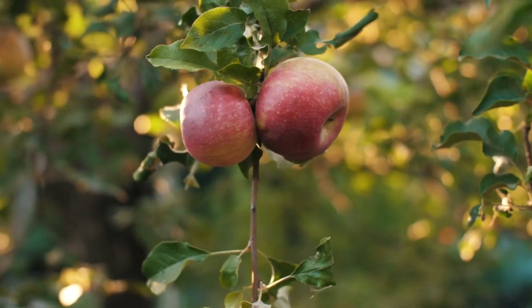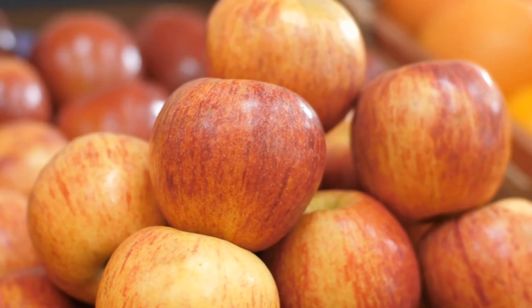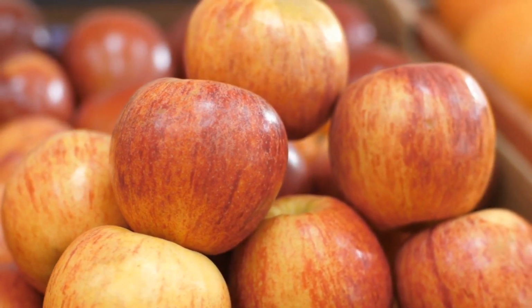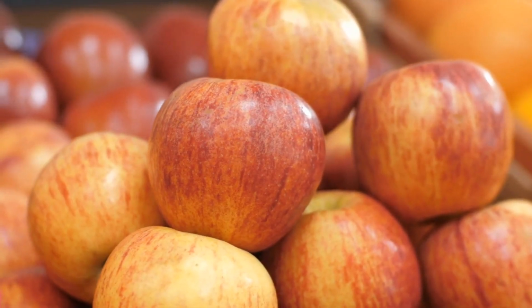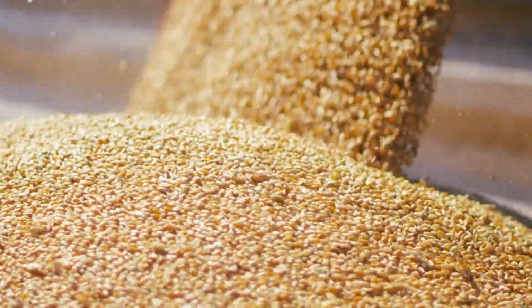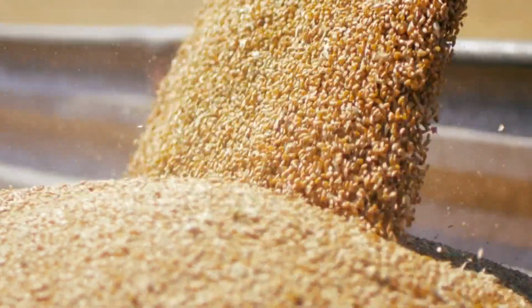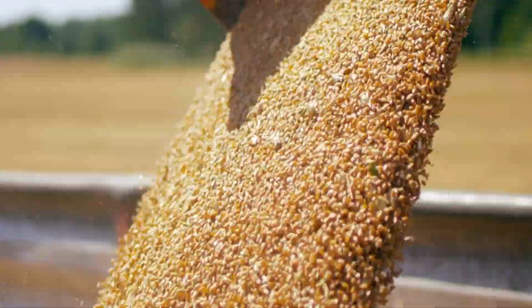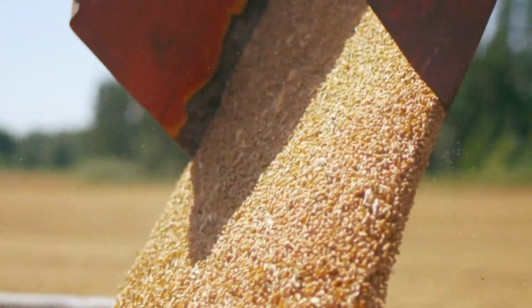8. Apples. Apples are high in fiber and contain antioxidants that may help protect against kidney damage and support overall kidney health. 9. Whole grains. Incorporating whole grains like brown rice, quinoa, and whole wheat bread into your diet provides nutrients and fiber without overloading the kidneys with excessive phosphorus.